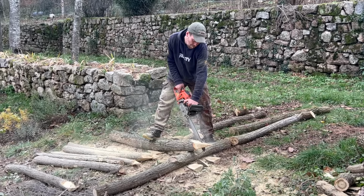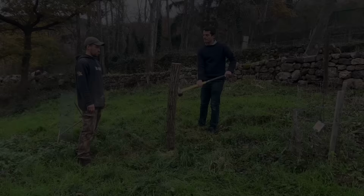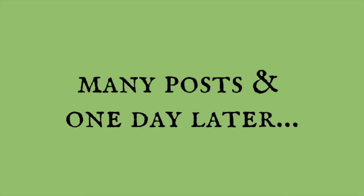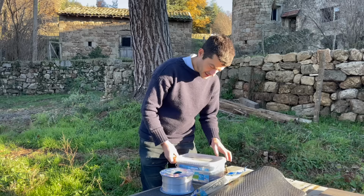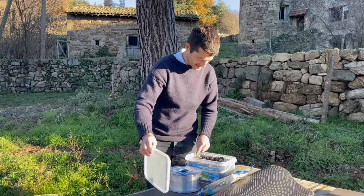Big pencil sharpener. I went to the village to buy some insulators and wire for the fence. I just need to screw them on now.